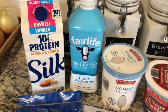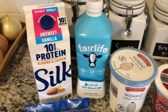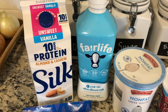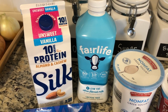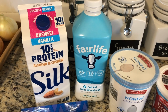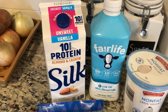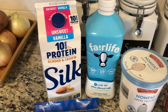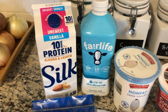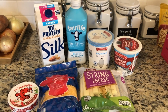And then milk, so any milk that you want to get is fine. This is just what I personally buy. I like the Fairlife milk because it's higher in protein and it does last a little bit longer. So again, we're really focusing right now on minimizing trips. And then any unsweetened milk alternative is going to be great as well. Again, cow's milk, absolutely fine. I just personally find that these last a little bit longer. So especially right now, this is the route that I like to go with my dairy products.